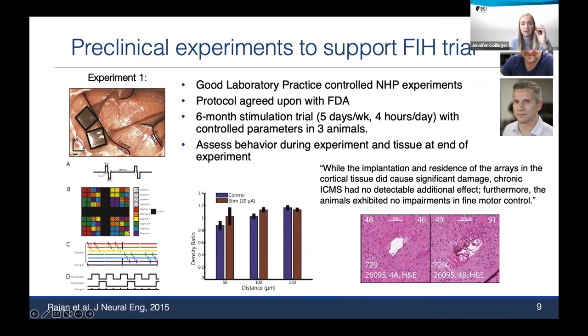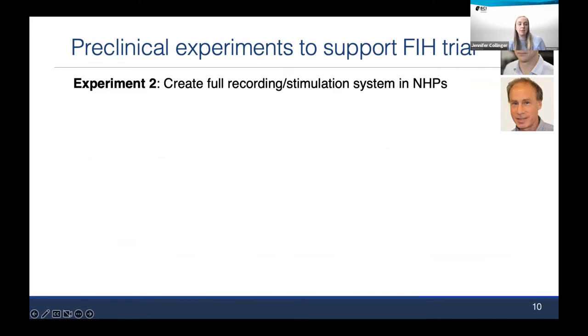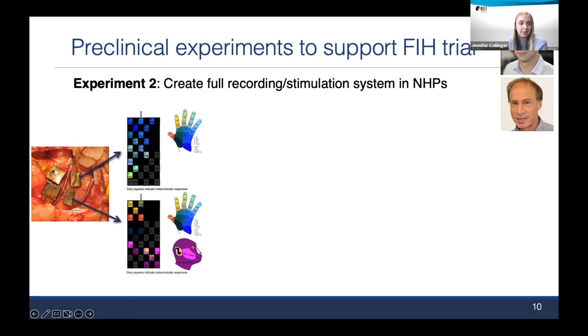The next experiment was to put together this full recording and stimulation setup, so that we could make sure it was ready to go and working in our human experiments. This work was led by Rob Gaunt again at the University of Pittsburgh, in collaboration with Andy Schwartz in his monkey lab. In this study, we had arrays implanted in both motor cortex and somatosensory cortex. These figures show that on each of these electrodes, you can record activity while you stimulate the monkey's hand or face. And we see activity that spans the hand and face representation across these two electrode arrays.